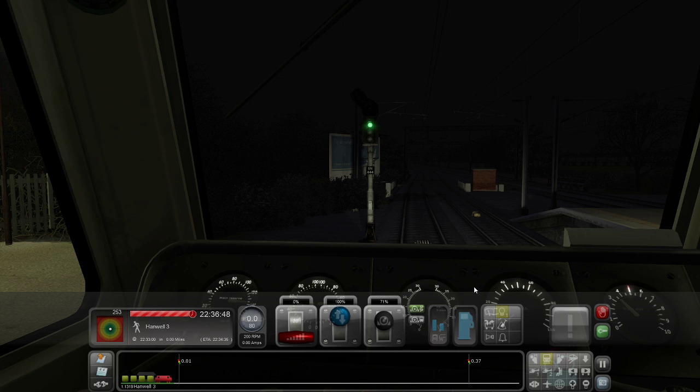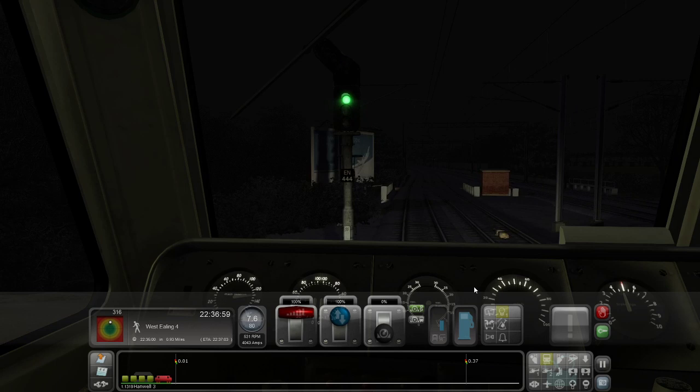Okay, West Ealing is next. Release the brakes, just firewall the throttle because, you know, why not? We'll just wake up all the locals.